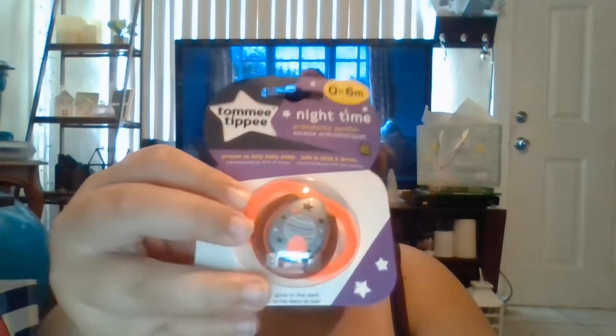So that is the first item. Then the second items, we have two Binkies here. One is the Tommee Tippee Nighttime Orthodontic Pacifier for 0 to 6 months. And it has a little planet on it. And it's in an interesting shape. And this is the back side. Not that I feel like it matters too much.